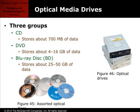There are subdivisions of these that we'll get into when we do the media section. But just be aware that not all DVDs are compatible with every computer and every drive. The same is true with CDs. The same is true with Blu-rays.